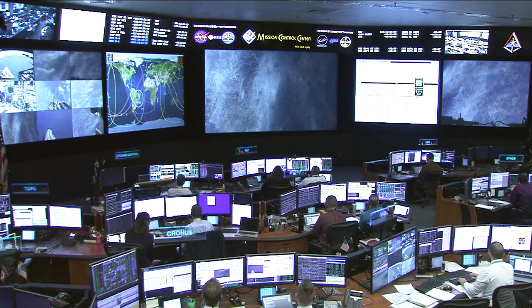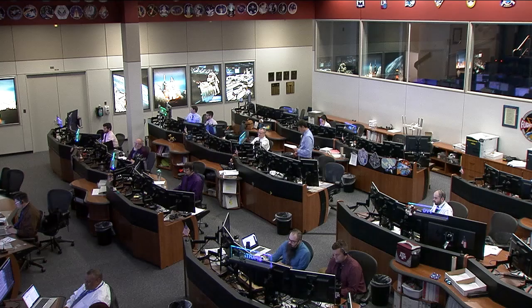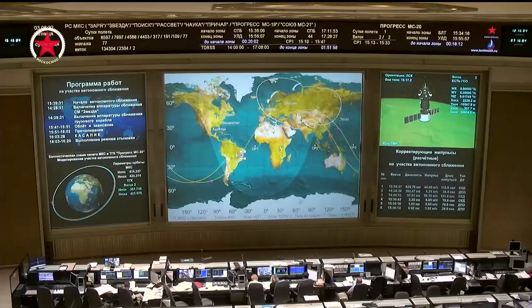Here in Mission Control Houston, the Orbit 1 team of flight controllers are on duty and being led by Flight Director Rick Henfling. The team is working in tandem with their Russian counterparts halfway across the world at the Russian Mission Control Center in the town of Korolev outside Moscow.